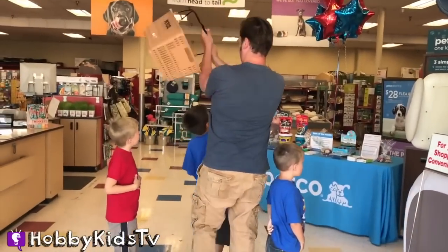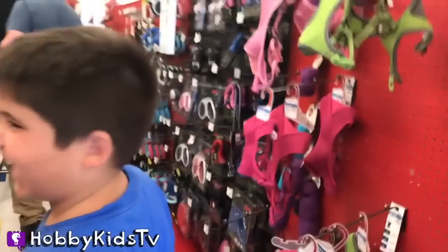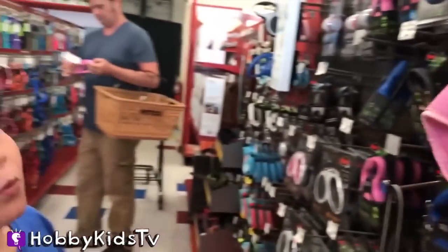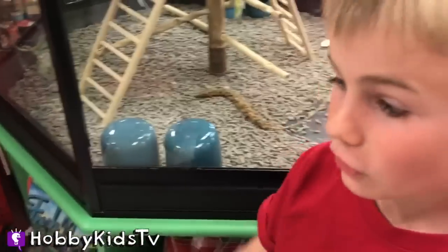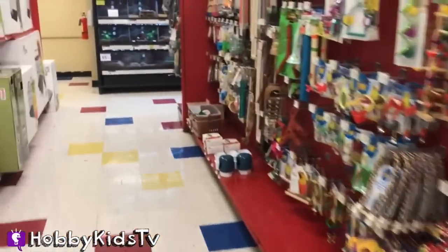Since we're gonna have a pig in the house, we had to go to Petco and pick up some pig supplies. Girl! Didn't get a little pink pig harness like that. Take her for a walk. Ooh, is it for pigs? Let's go with yes. Oh, there's some frogs over here. Some birdies. Let's go see the froggies.